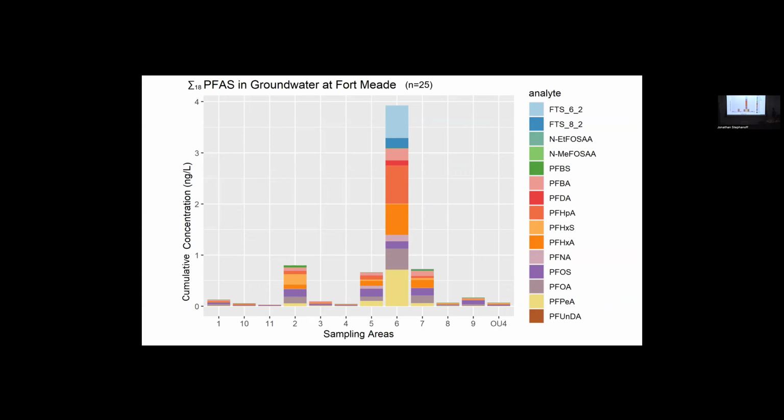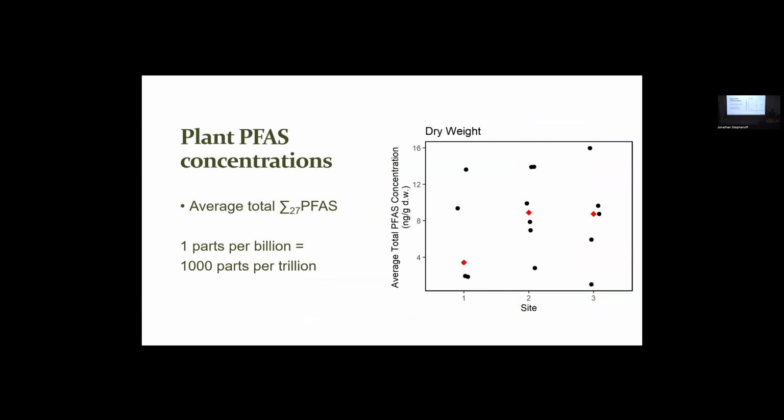I think the main takeaway from this graphic that I wanted to show you is that it's just showing the magnitude of difference between our samples and what was detected in groundwater. So here I said that they were in parts per trillion, and cumulatively might have added up to 4 parts per trillion. And on the next slide, I'll show that when averaged together in dry weight, our samples, or the plant samples in this data set, reached up to like 15 parts per billion in dry weight.